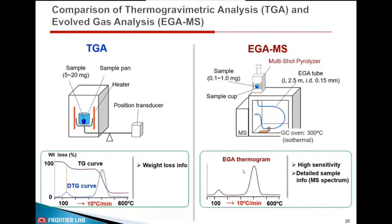So you can see this EGA thermogram is almost similar to the differential thermogravimetric data. It can tell you the peak top temperature for the additive and polymer. But in addition, if you click on the peak, you will get a lot of information from the mass spectra. This information cannot be obtained by a TGA. That's why people are now looking for TGA and TG-MS to publish their work, because TGA data alone cannot justify a publication. In our case, you don't have to do TGA and TG-MS. EGA-MS can provide that information in one shot.